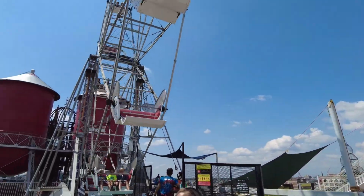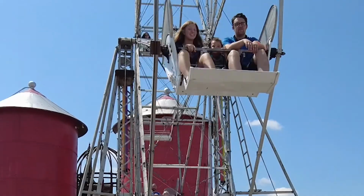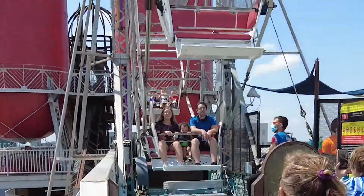If you're lucky enough to go during a time when the rooftop is open, you can ride their vintage Ferris wheel. The views around the city are beautiful.